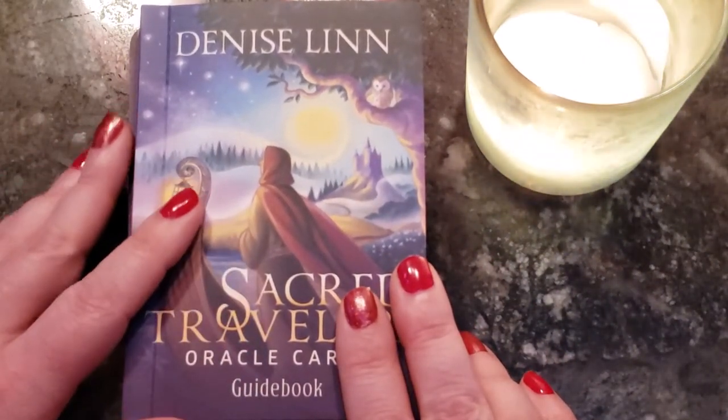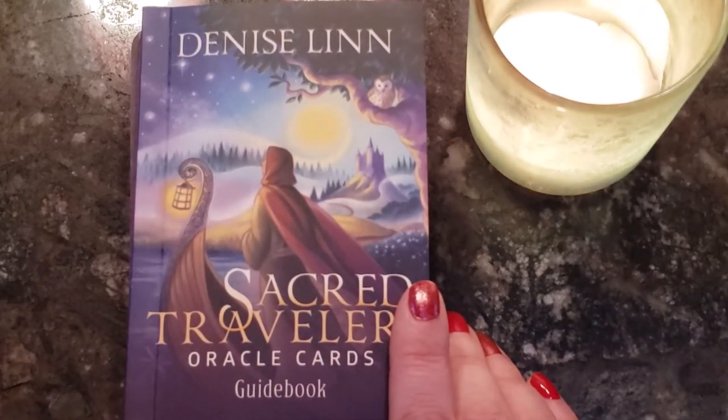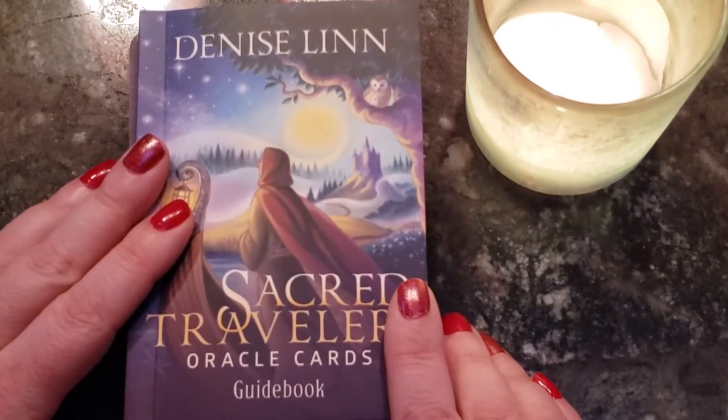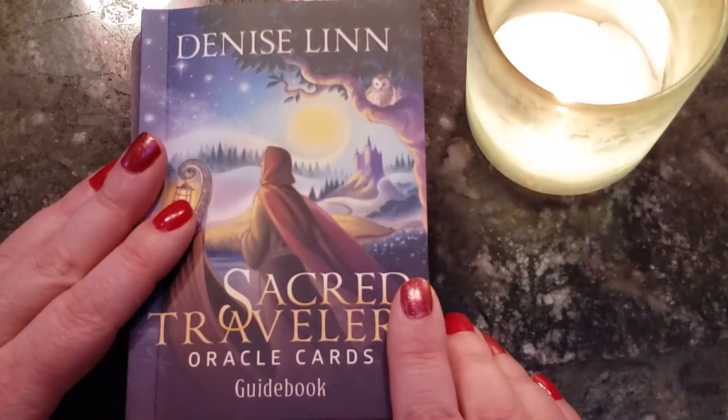I don't use it constantly. I use it when I'm guided to, depending on the client, depending on the situation, depending on the question. Everything that I have found in it tends to ring true. But I also use my intuition.